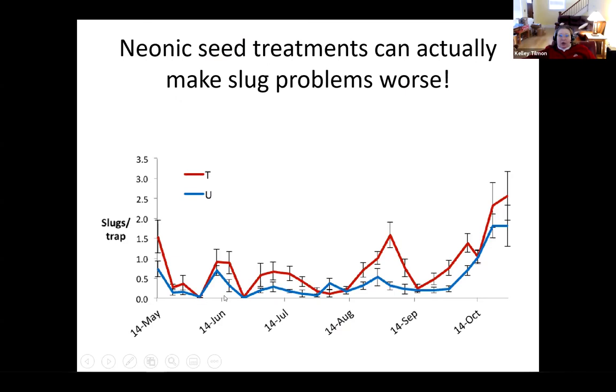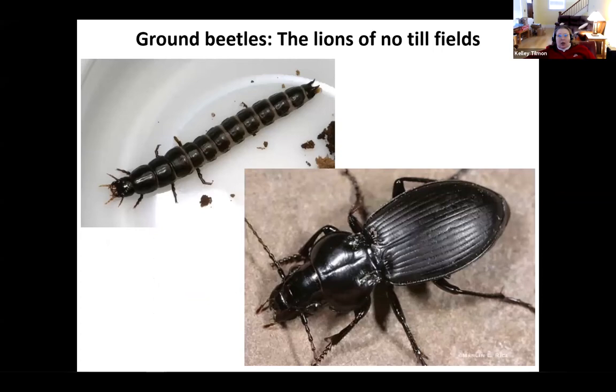This is an experiment showing the number of slugs caught in traps in a soybean field over time from the middle of May to the middle of October. The blue line are the catches in fields that were not treated with an insecticidal seed treatment. And the red, which is higher numbers of slugs, are in fields that were treated with an insecticidal seed treatment. And we have a lot of data like this showing that slugs are worse when you have an insecticidal seed treatment. This is why. It's an interesting story.